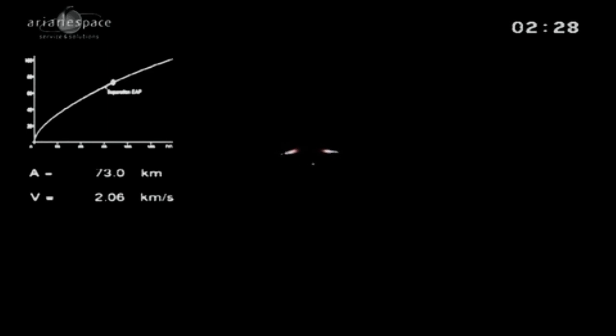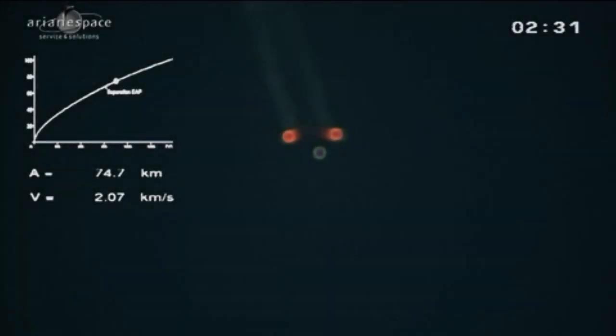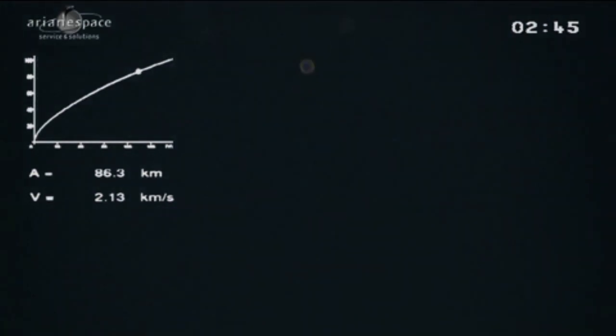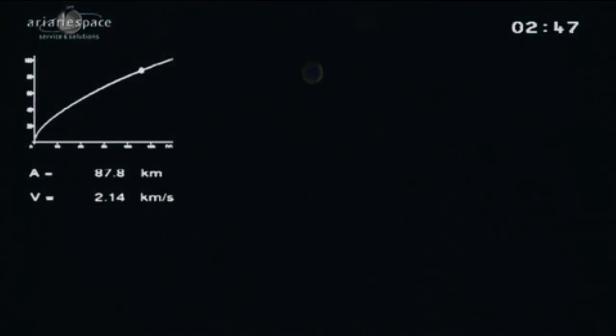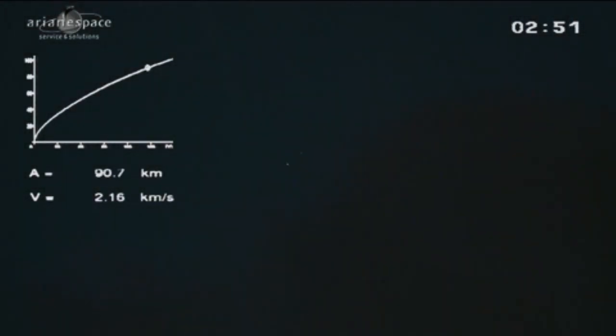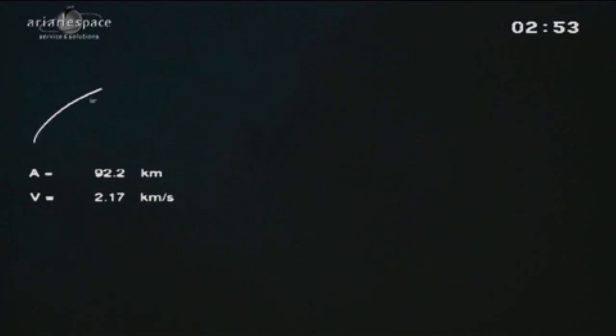You can see the two boosters on the upper part of the screen and the orange flames, the two boosters, and the white flame is the main engine, the core of Ariane, continuing to burn. The boosters will fall 500 kilometers from shore in a protected area, French Guiana in part chosen as a base for its opening on the water, launching, posing no threat to local population.